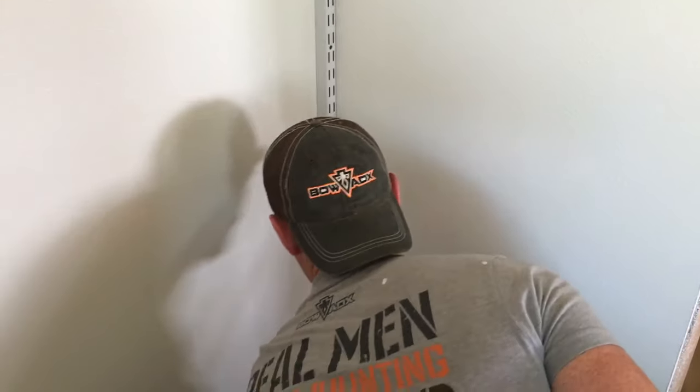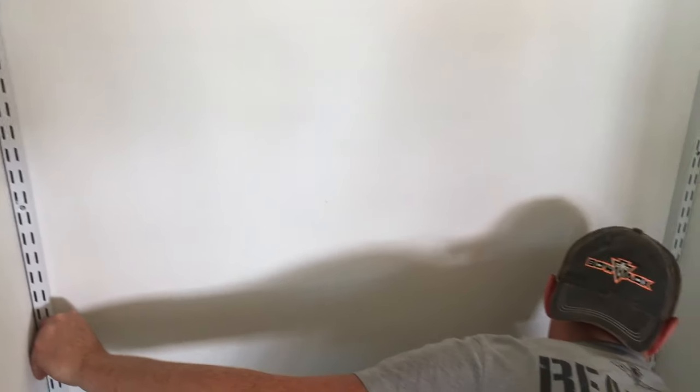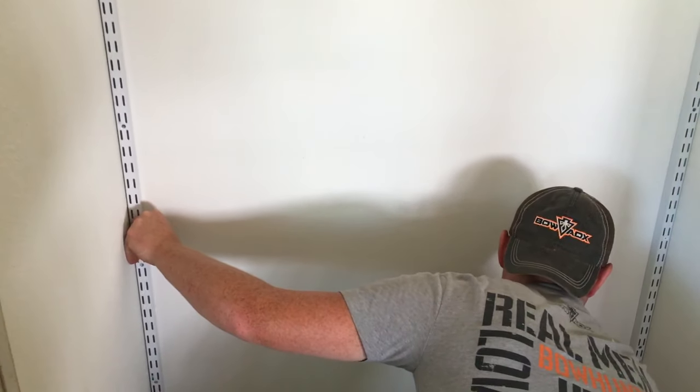This is going to be super cool that we can adjust all the shelves as the boys grow and as needs change, rather than using the screw in the stud and screw in the wall kind of stuff. This will be completely customizable for years to come.